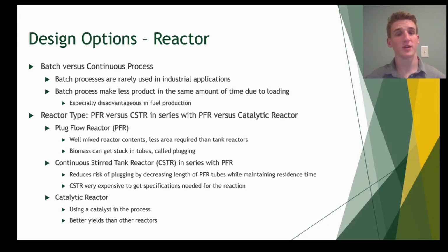The way to solve this plugging issue is to have a continuous stirred tank reactor in series with the plug flow reactor. This is going to reduce the length that the plug flow reactor tubes need to be, while also maintaining the residence time, or the time that the biomass spends in the reactor. However, a continuous stirred tank reactor with the specifications needed for these reactions would be very expensive.